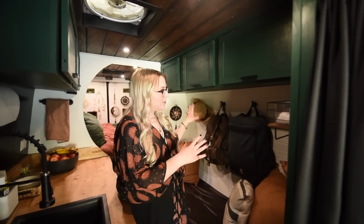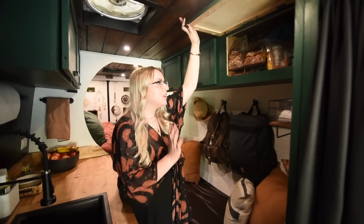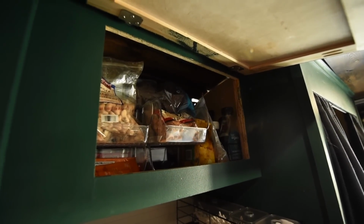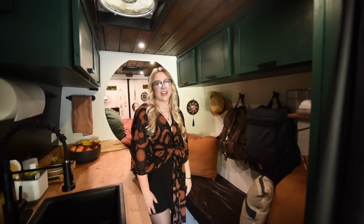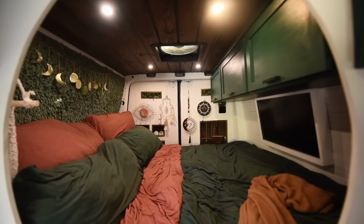We have a lot of overhead storage in here. We made sure that it was nice and high enough so that when we sit down, we're not hitting our heads. This is just food storage. It's one of our cleaner cabinets. And then we have more like cleaning supplies, food storage. And over here we have a bathroom cabinet, and then again, food storage.